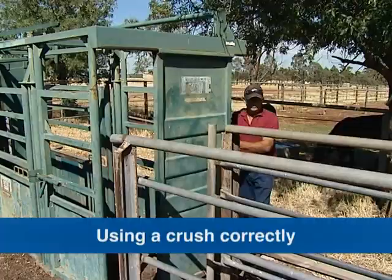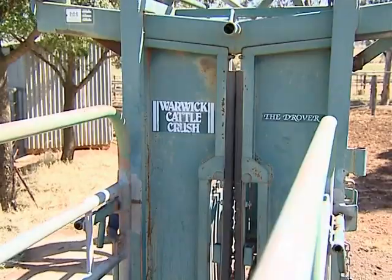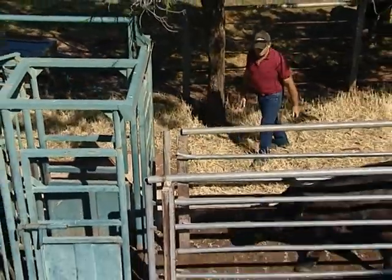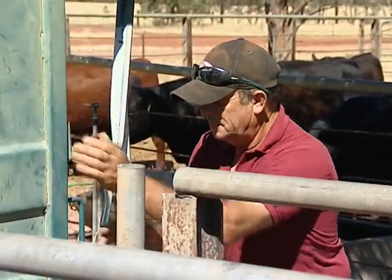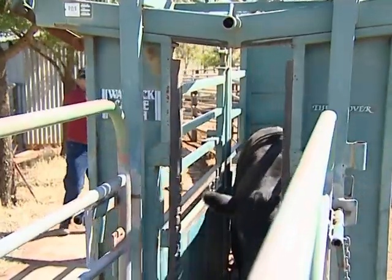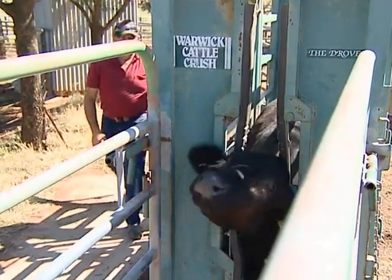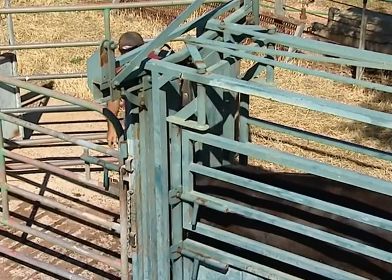When using the crush and the head bale to restrain an animal, the correct procedure is this. Have the head bale closed, let the animal into the crush, allow it to become stationary, then open the head bale. Catch and restrain the animal. If the animal struggles, wait until it is stationary before you release it.